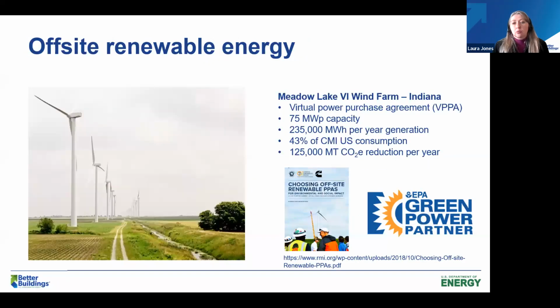For an offsite renewable energy project, this was a virtual power purchase agreement, and those can be very complex long-term financial contracts to buy power and the environmental attributes from offsite wind and solar gardens. They are called virtual because the power goes directly into the grid and not to our facility. And the size of the contract is limited only by the size of available projects.